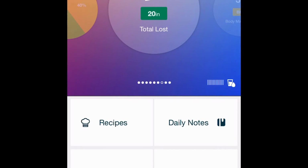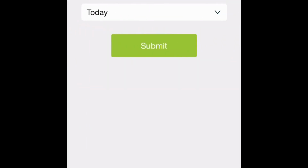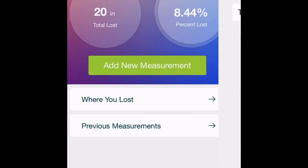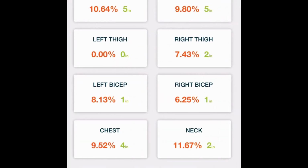It has how many inches you've lost so far. So if you click on it, you can add new measurements, and then it walks you through which measurements to do. And then you can also look at where I've lost. So this is where I've lost. I find this really interesting, especially if you look at the bottom right, the neck. I've lost 2 inches in my neck. That's, anyways, really bizarre to me.